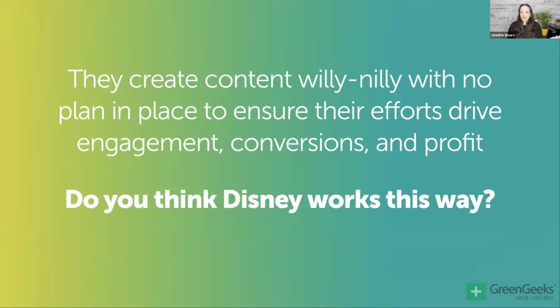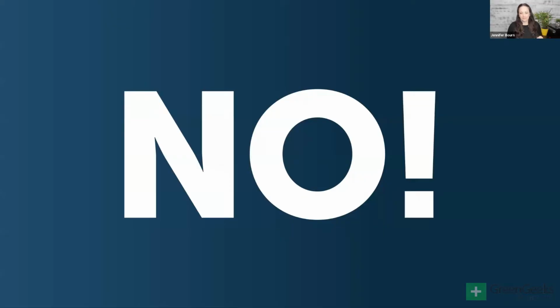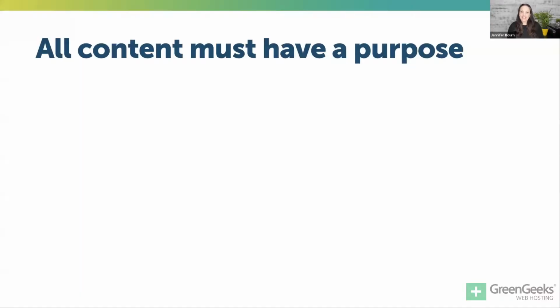When you create content all willy-nilly and you have no plan, how do you know it's actually going to drive revenue? How do you know it's actually going to drive conversions? You don't. Do you think Disney works this way? That would be no. There's no way they would leave conversions up to chance. And you shouldn't leave them up to chance either.